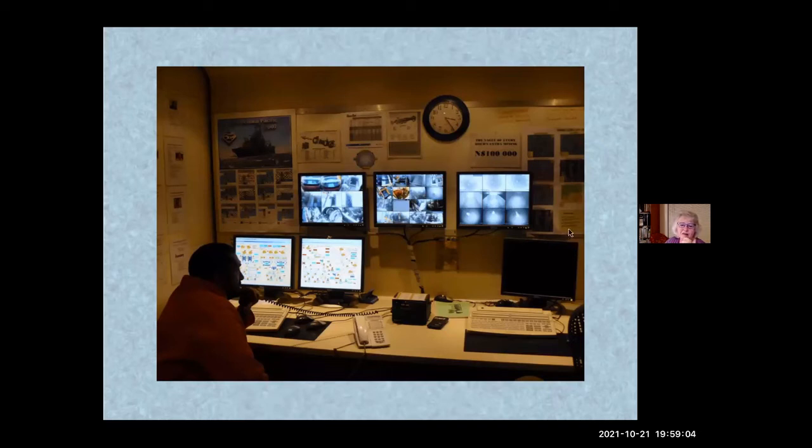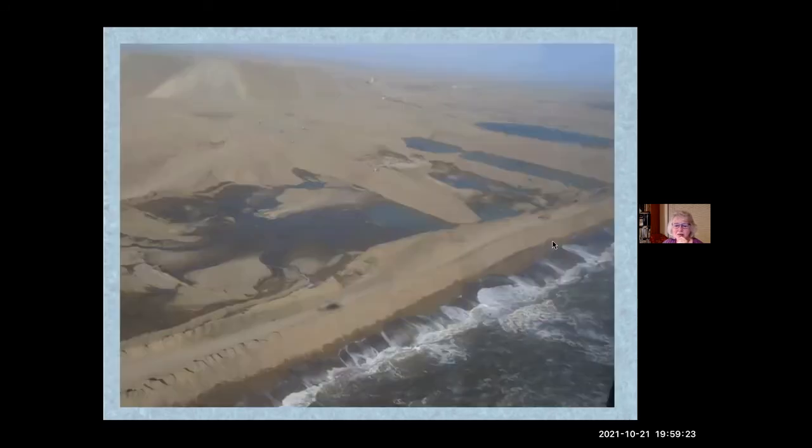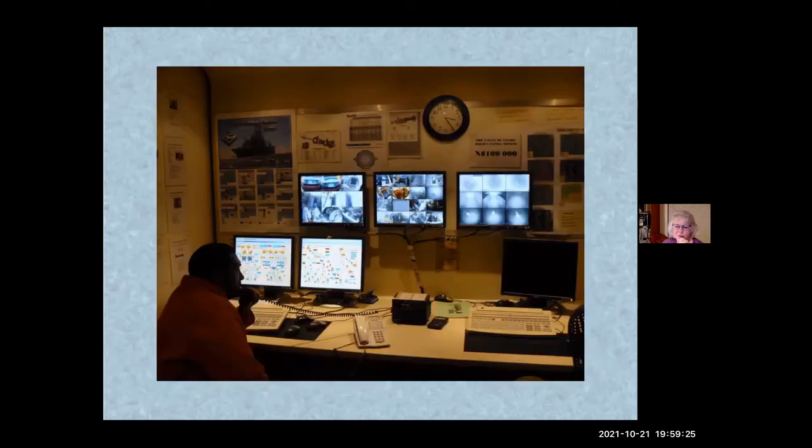Now, this is the observation deck on the ship, the central control room, where they can see whatever goes on below the water. And this was open to us to look at.